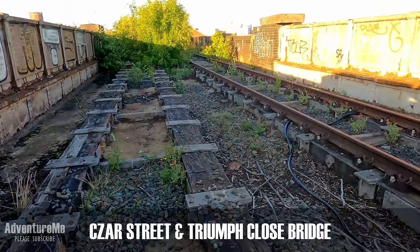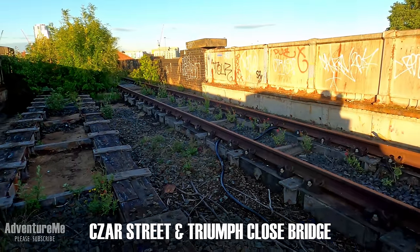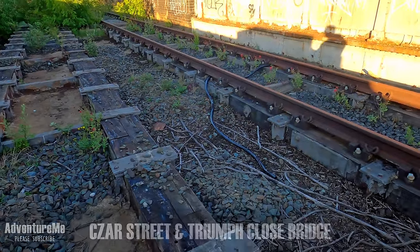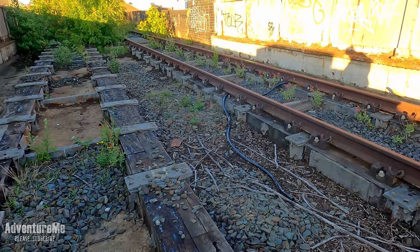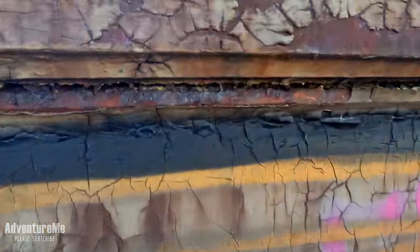It's the same again. We've got the track missing from this side and the track intact on that side. I think there's been a lot of cable thieves up here as well. Some of the signal cable's been removed, but let's have a look over the bridge while we're here.